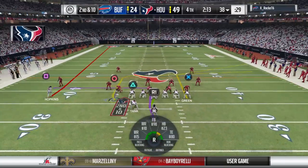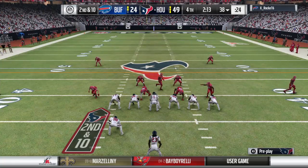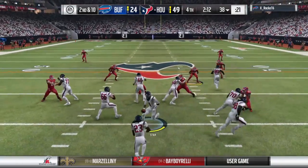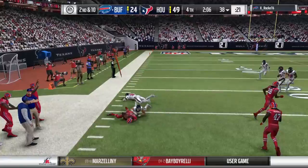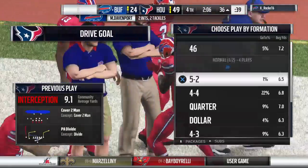Slot man moves right. Now they'll switch it up here and look to throw. Looking for Green, and it's intercepted. A great read, and it's picked off. And he's able to take this one back to the 36-yard line.